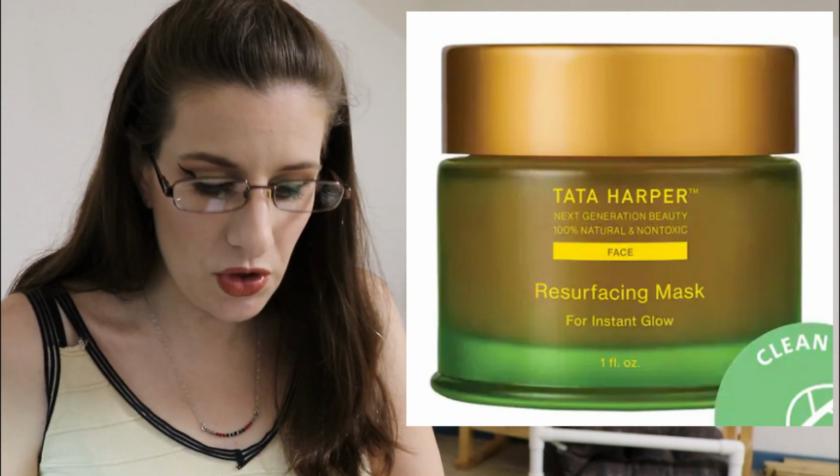I love apples. The next is the Tata Harper Resurfacing BHA Glow Mask. It's 1 ounce for $65. I have a little tester of it, and I see a huge difference in my skin for days after using this product. So I know that it works well for my skin. It's very pricey, which is why I haven't purchased a bigger size of it or even another sample size. The sample sizes are also quite pricey, but I did get it in a subscription service bag, and I like it really, really well. I would love to have a full size of it.